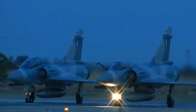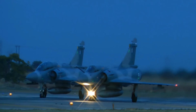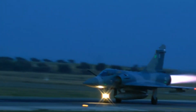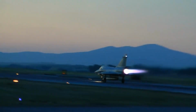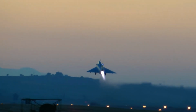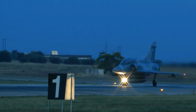The performance of the Mirage 2000 is also quite impressive. It can climb at a rate of 285 meters a second. The maximum speed of the aircraft is roughly 2,530 kilometers an hour, and its ferry range is 3,335 kilometers. The range and service ceiling are 1,550 kilometers and 70,060 meters respectively.